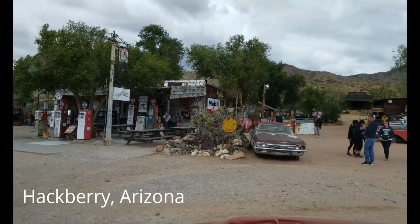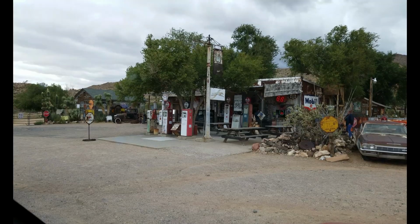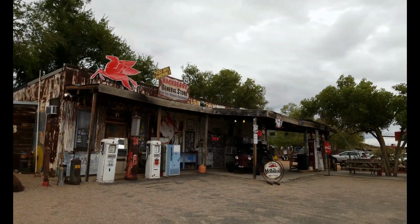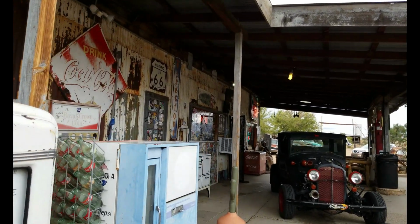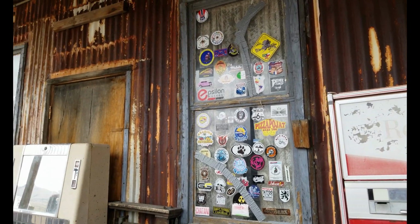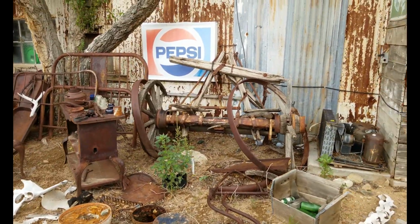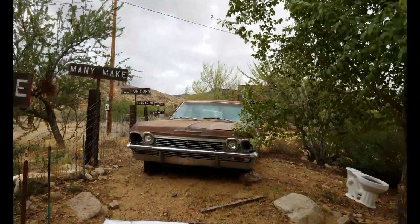Welcome to the Hackberry General Store, probably the busiest stop between Seligman and Kingman. So let's go check it out. Royal Crown Cola. Tetanus garden. Burma Shave signs. Big mistake many make, rely on horn instead of brake. Burma Shave!